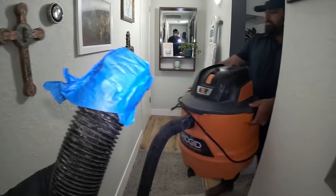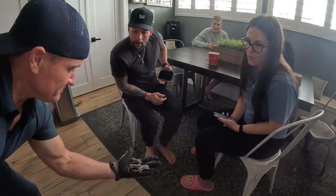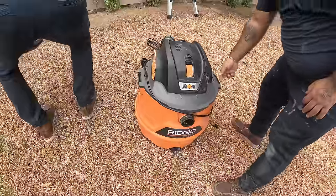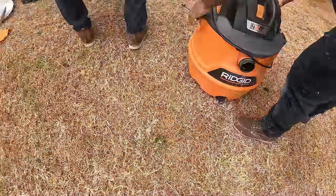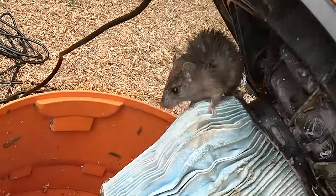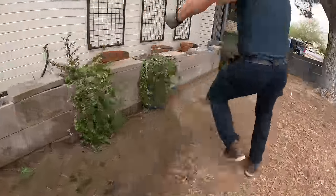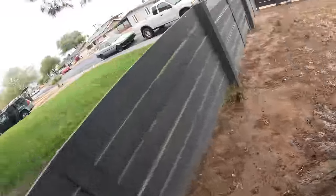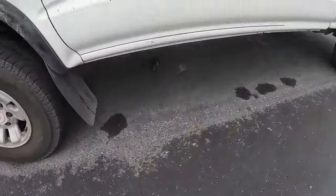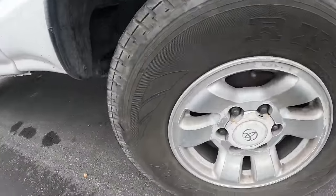I think we got the mama rat too. These are the baby rats. Whoa, those are new. I don't think it made it to the vacuum. Oh, there it is. Camera. Who are you people? Oh, he's getting up in the car.